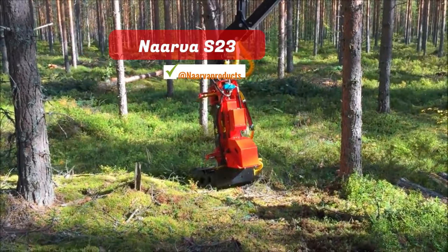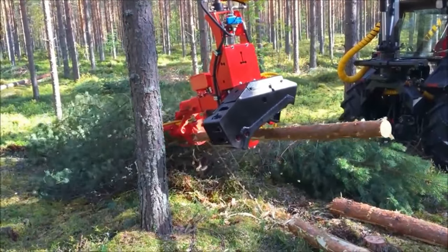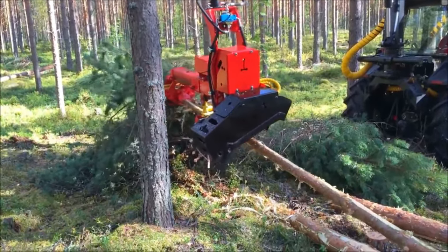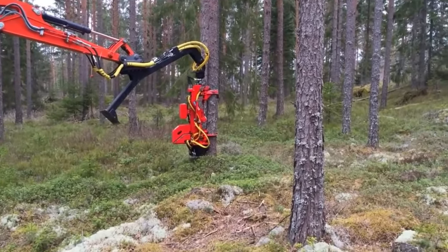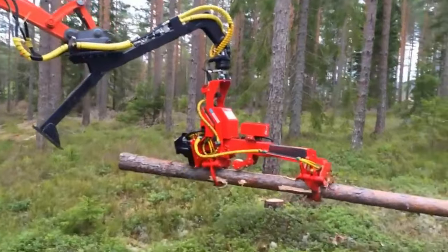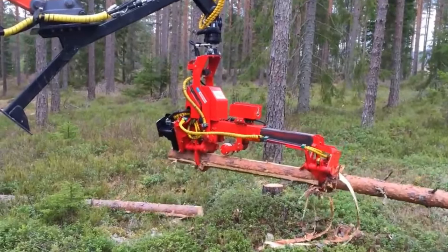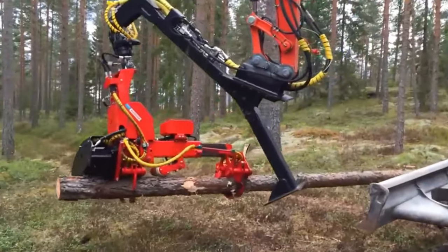The Naarva S23 Stroke Harvester is a game changer for land owners and tree service professionals. This lightweight attachment allows tractors and excavators to fell trees, delimb them, and even process firewood directly, all with minimal setup and operation complexity. Unlike traditional harvester heads that require complex hydraulic and electrical modifications, the Naarva S23 is a breeze to install. Simply swap your existing grapple for the S23 with just two hoses and a pin.